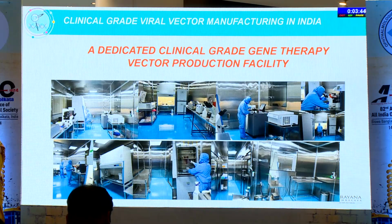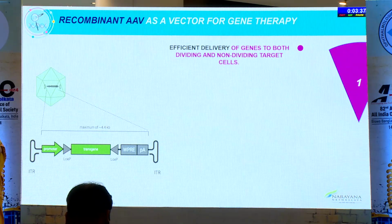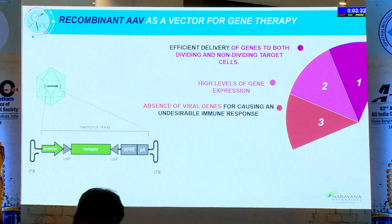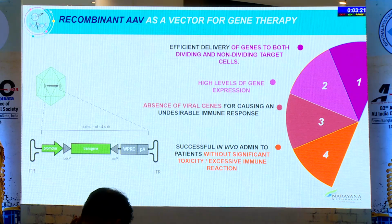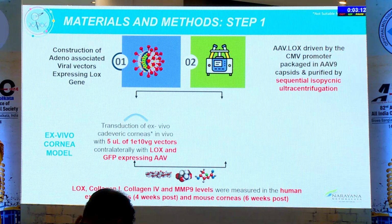So we at our hospital have developed this vector production facility where we can produce the AAV vectors, and based on these AAV vectors, you can inject them for a genetic therapy purpose. Now, why AAV vectors? Because they are efficient delivery of genes to both dividing and non-dividing target cells. It has high levels of genetic expression, and it has absence of viral genes which is a potential of causing an undesirable immune response. And also, it doesn't cause any excessive toxicity or excessive immune response when delivered with an AAV vector. So our study was a 3-step study.